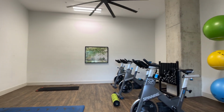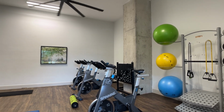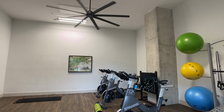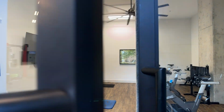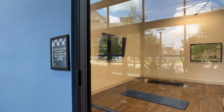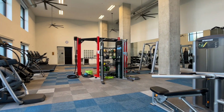Let me know what you think of this gym area compared to your current community gym or your commercial gym that you go to. I personally think that this is a pretty good substitute, so if you are looking to cancel your gym membership in lieu of just using the community gym, I think you could get away with doing that as long as you supplement it with some good outdoor exercise.